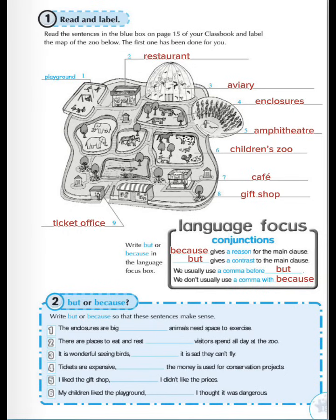Exercise number 2. But or because. Write but or because so that these sentences make sense. Let's see the answers. Number 1. The enclosures are big because animals need space to exercise. Number 2. There are places to eat and rest because visitors spend all day at the zoo.